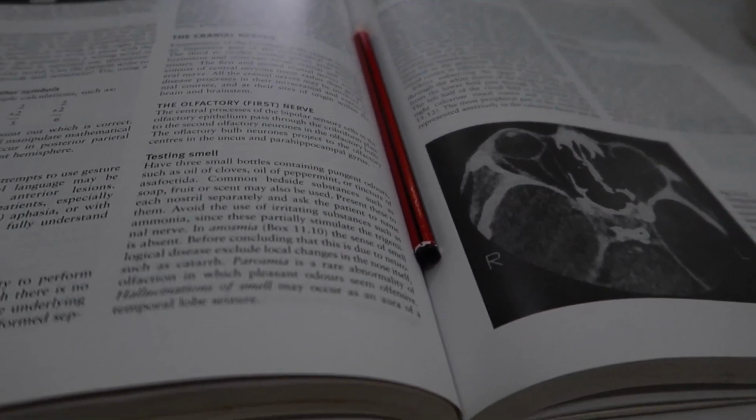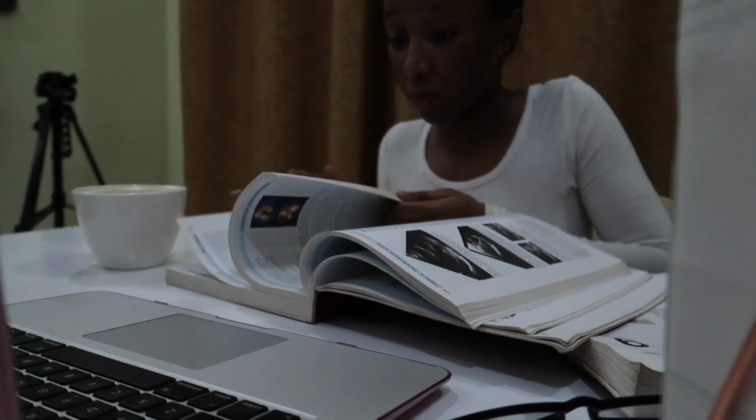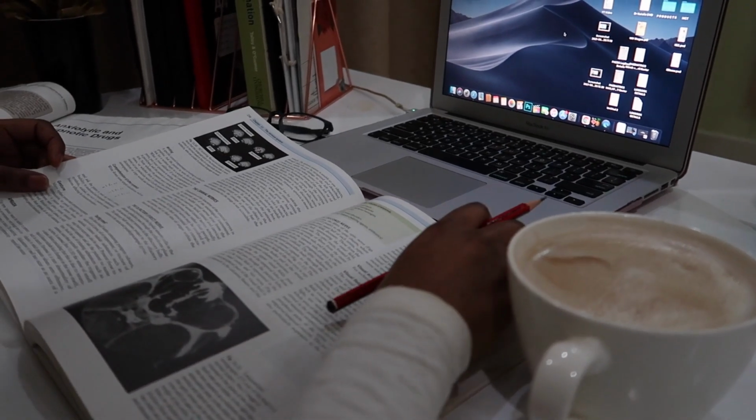All creation will bow before him, every tongue will praise his name, until the day he comes again. We will say, you are worthy, you are worthy, Lord.